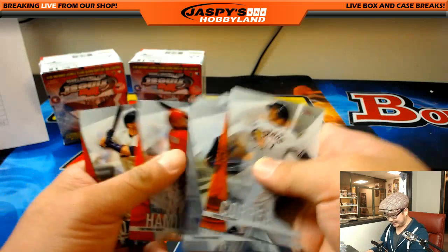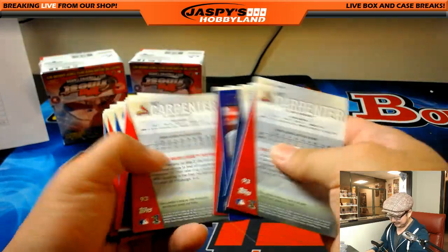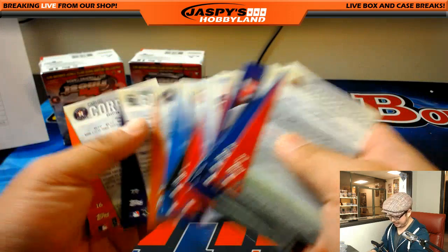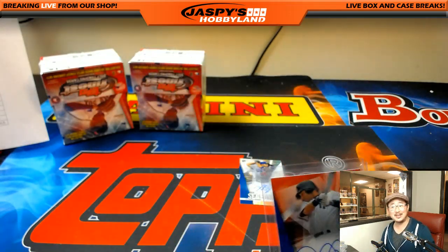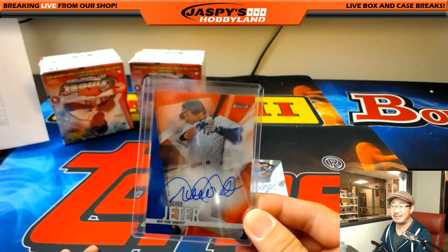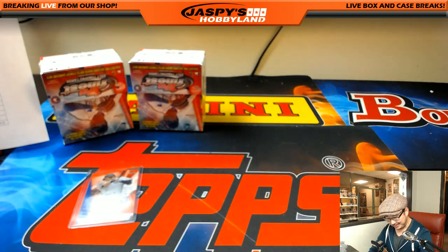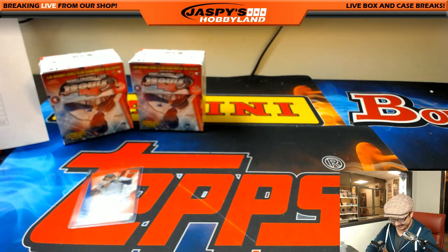Let's look at the rest of these. Darren McKenzie, all aboard the big hit express. Woo-hoo! That is a huge hit. Now, it's not just a regular, it's a 5 out of 5. Just a few off the jersey number as usual. Usual Topps fashion. Of course it wouldn't be the jersey number. We never do that. That is nice.